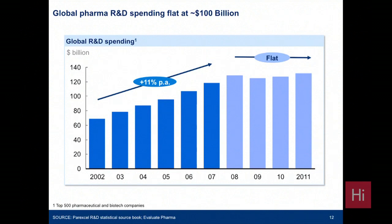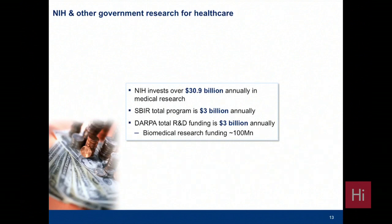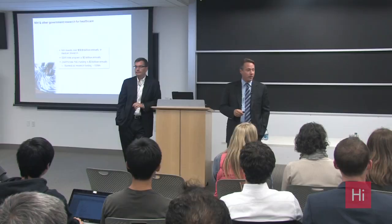Global R&D from pharma is at about $120 billion a year worldwide. It's been flat for about the last 4 years. Previous to that, it went up about 11% a year. So about 120 billion or so per year. NIH invests about 31 billion annually in medical research. So this is one of the few times in your life that you'll look at $31 billion and say, oh, that's a small amount of money, because I just showed you 120 billion. And then similarly, SBIR, the total program is about 3 billion annually. So now that sounds like chump change, 3 billion. And DARPA, the total R&D funding is 3 billion, but only about 100 million of that goes into biomedical research.